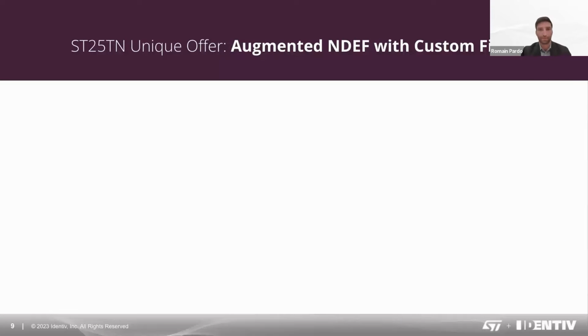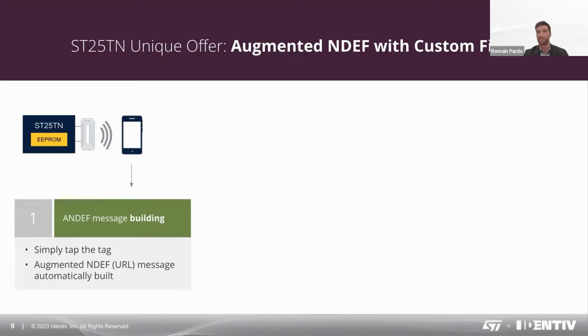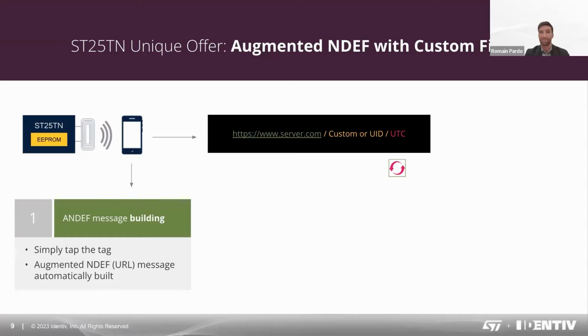So let's take a look now at the so-called augmented NDEF mechanism. This feature is able to send several pieces of data contained in the tag to a cloud-based solution, natively, I mean, without any mobile application. So I'm going to quickly describe the mechanism in 3 steps. Step 1, you just need to simply tap the tag with your smartphone, and then a message is automatically created by the tag itself. This message can be seen as an advanced NDEF record composed of a first part, which corresponds to the address of the server of the cloud-based solution in green. Then you have in yellow the custom message or the UID.